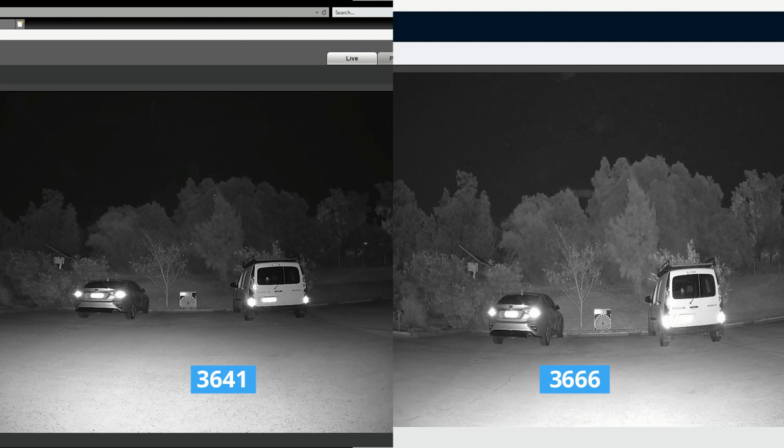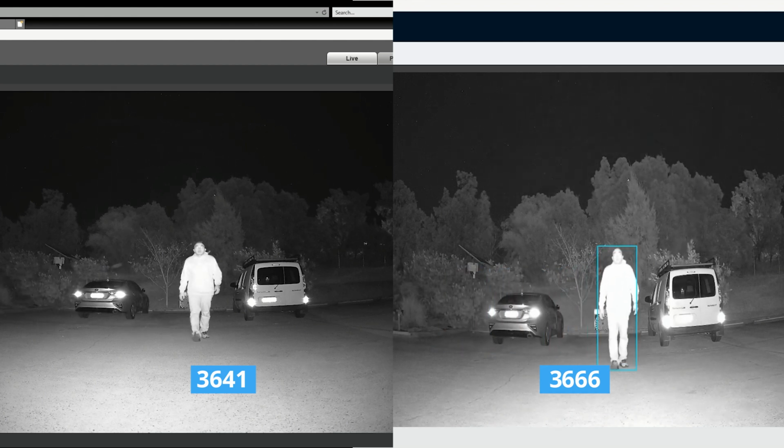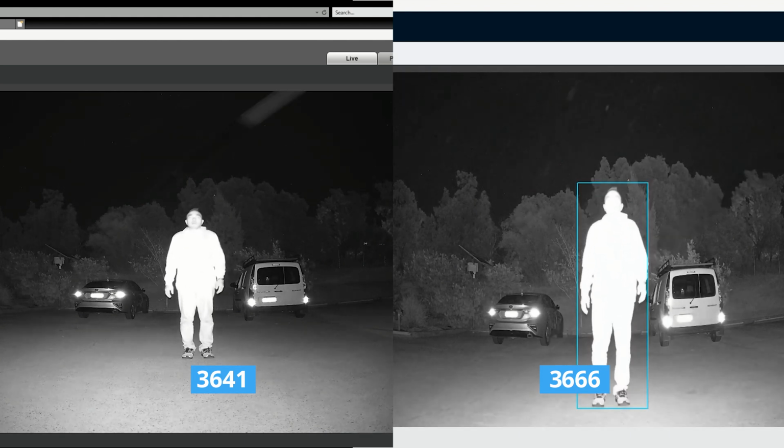On this particular occasion, the 3641 didn't actually pick up the human detection box. Not sure why, but when we freeze it there, the camera's actually not overexposed, but it hasn't got the smart IR feature turned on the 3666. So pretty much on both of these cameras, it seemed the 3641 picked up facial features better compared to the 3666 with the smart IR turned off.